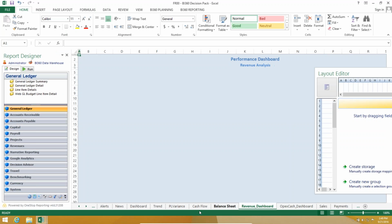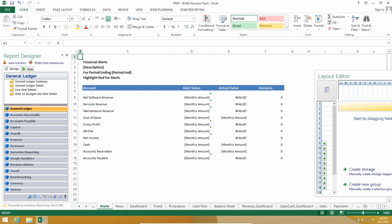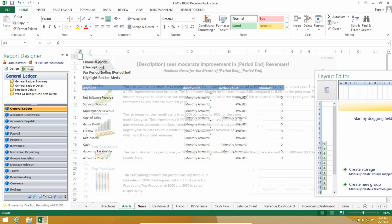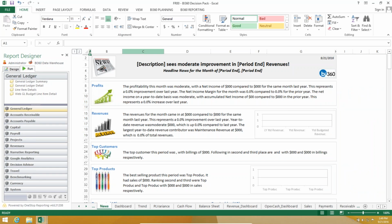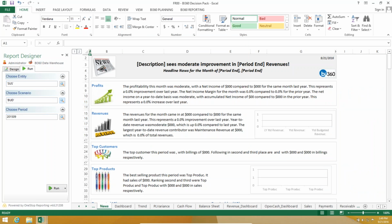And that's because as a power user, what I'm going to do here is go in and just say, I don't care about any of this stuff. I just want to see my news tab, right? I want to see it fill up with actual words and data. So I'll say, I want to see this specifically for corporate US. Okay. I want to see this actual compared to budget. And I want to see this for the month of September. Click the Run button. And now all of these tabs are going to generate with data.